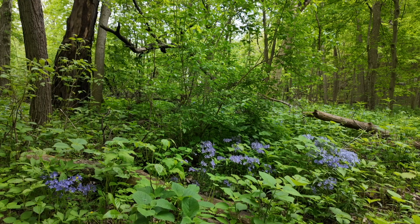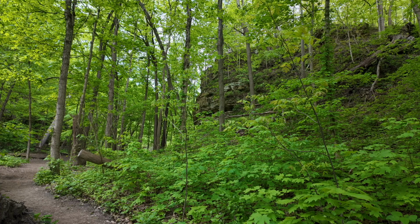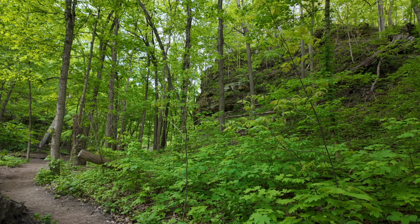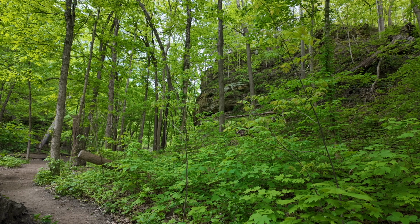Here is another spring wildflower, wild phlox, wild blue phlox. And as I said, lots of wildflowers here. Well, here's the first hint that you're actually in a canyon. You've got this St. Peter sandstone rock face over here on the right. Towards the left there is another wall. This is kind of a very wide canyon until you get to the very back. But it is very picturesque in here.